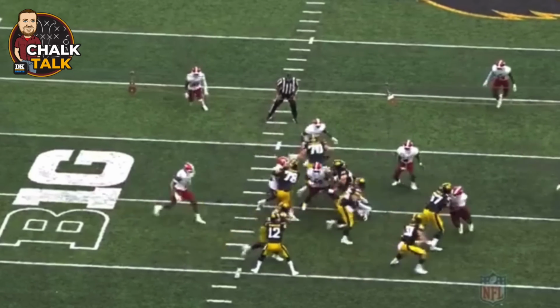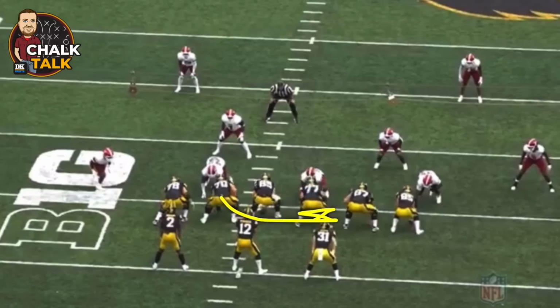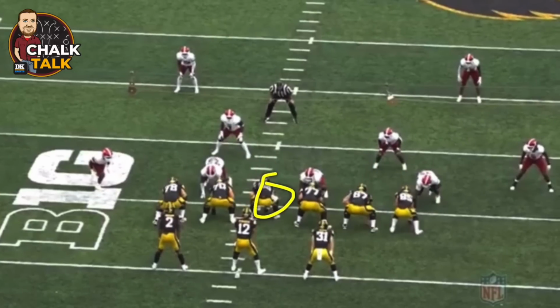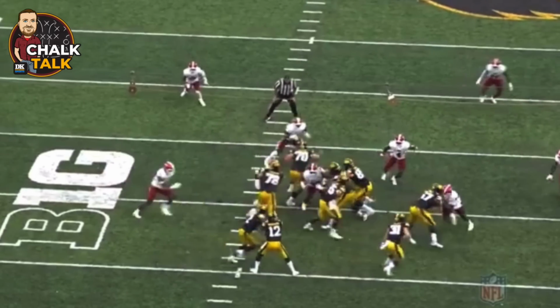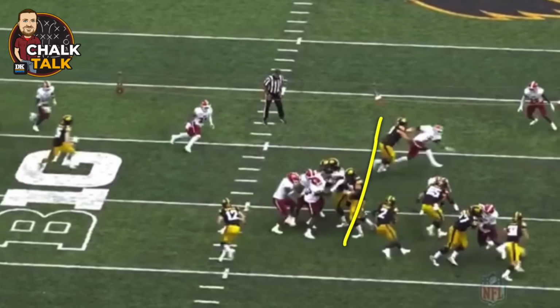You're getting what looks like just straight up power, because you're getting the center pulling, sometimes the guard. Everybody does it a little differently. Yeah, this is just straight up power, and you get the center coming up. And again, you get the lane there.